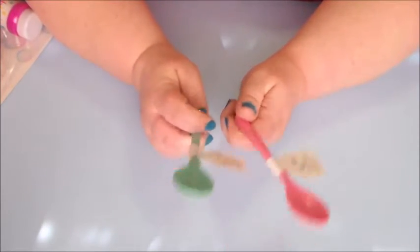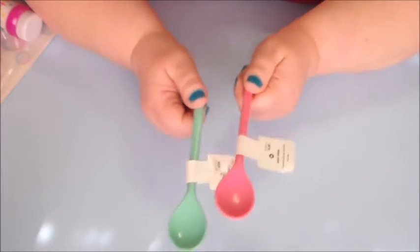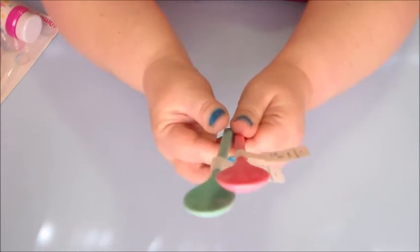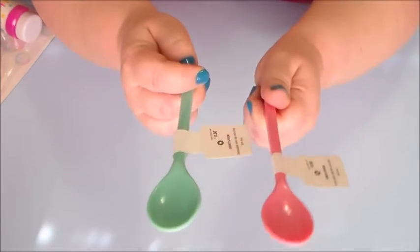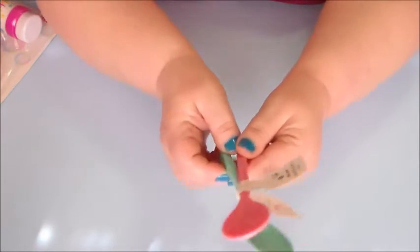They had a little section of ice cream bowls and really cute stuff, but it was kind of expensive for my taste. It wasn't really expensive, but I'm cheap. Anyway, I love the colors that they had. So I grabbed the two cheap spoons, which were 50 cents a piece, because I can decorate these up and they will also be cute in scrapbook pages. I just had to get them for the colors.